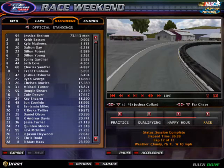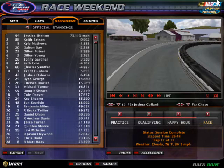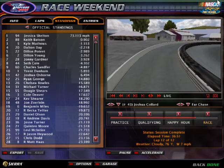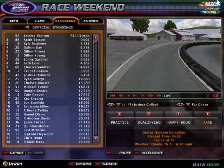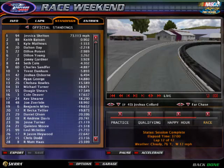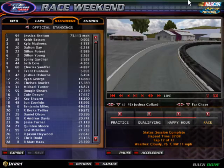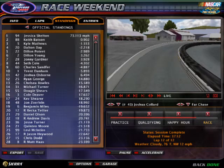But anyway, the Fuller House 350K at Sonoma is history here today, here at Sonoma, California. And our congratulations to Jessica Shelton for her second win of the season and second in a row at Sonoma. She actually dominated the day, and once Cole Deaver and Kev Shear had their problems on the start, it was smooth sailing for Shelton as she takes home the title at Sonoma, her second of the season in the Castrol GTX Cup Series.